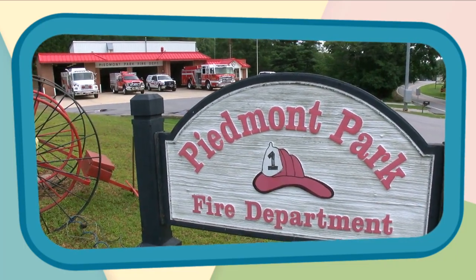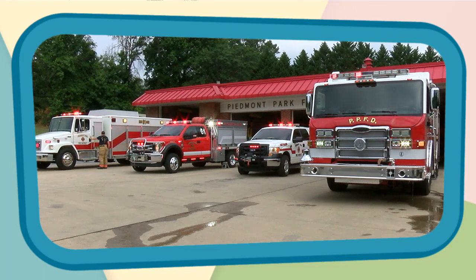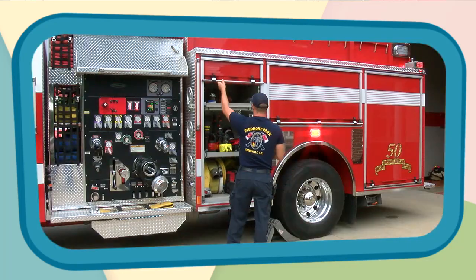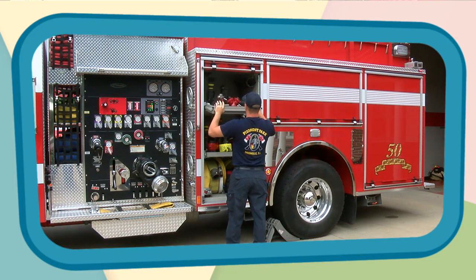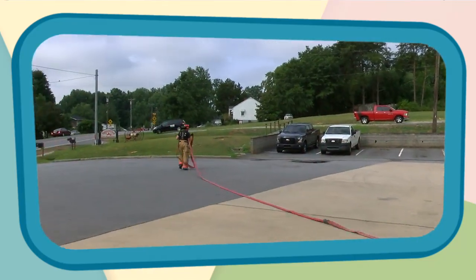The outsides of fire stations can look really different, but one thing in common is they have to have a big garage for all their fire trucks and safety vehicles. The trucks have lots and lots of equipment on them. They even have giant hoses that can spray water really far.